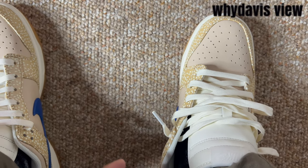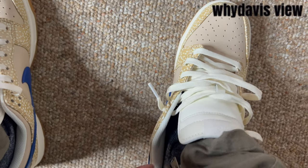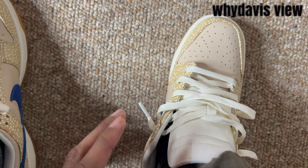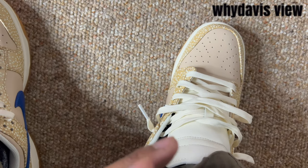If you go up half a size, it's going to be too big, and if you like to wear your shoes unlaced, you won't be able to wear them, because you'll have too much slippage. But you have a little bit of slippage on this size 9, but it's not something that you can't do without.